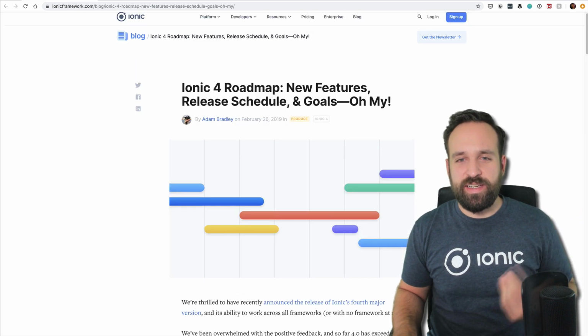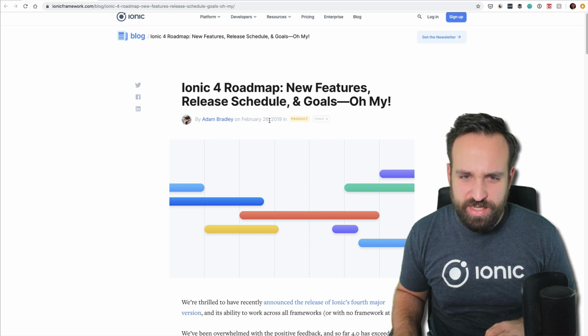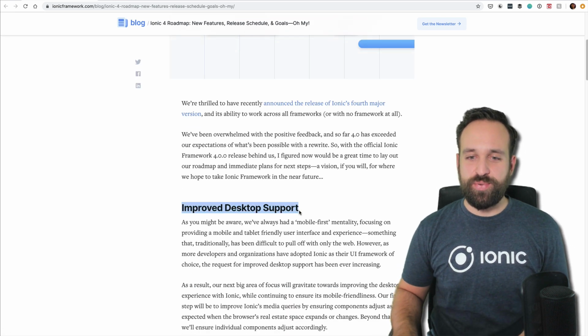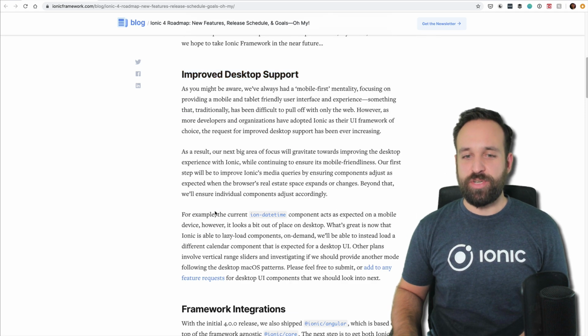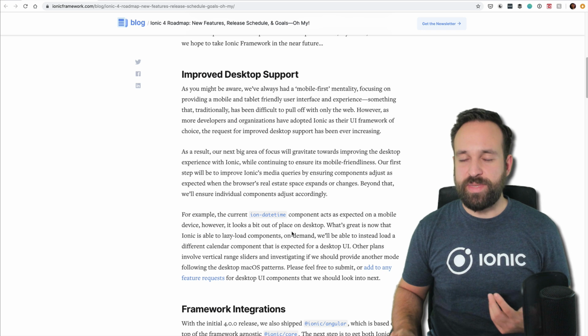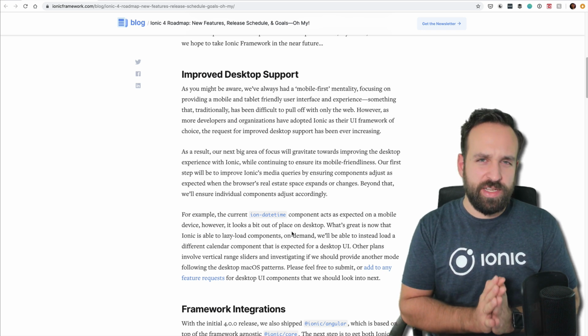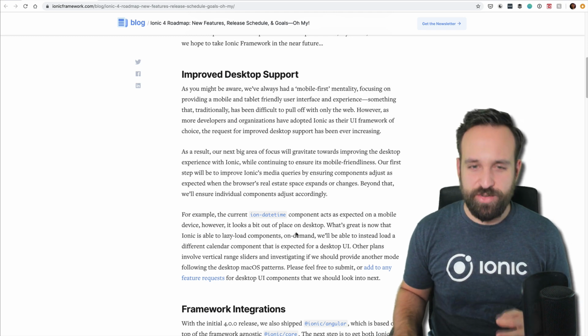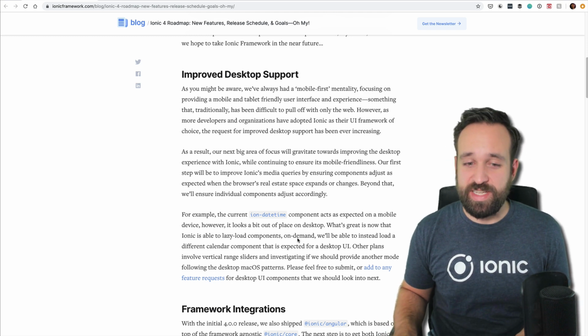And in the post that they actually did early 2019, they already talked about improved desktop support, especially like elements, Ion datetime or other elements and media queries should work accordingly a bit better on a huge screen because they really look just terrible. You can't really use them on a website.